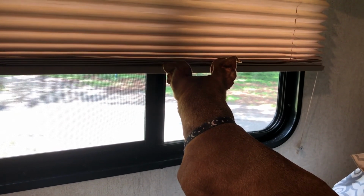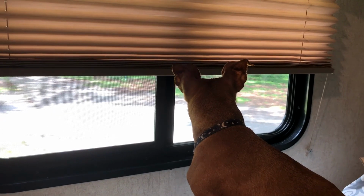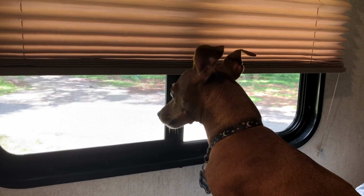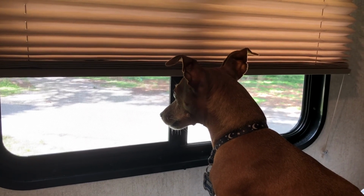And that's another good thing about being in an RV is we're surrounded by a lot of nature, more so than if you were in the middle of an apartment complex somewhere. So she can sit and she loves watching all the like lizards and squirrels and things run by. So that is a lot of good entertainment for her as well.